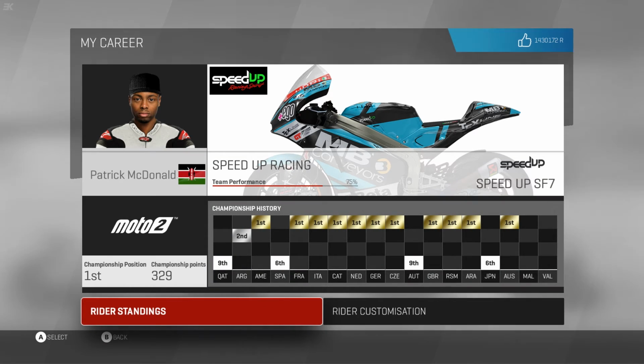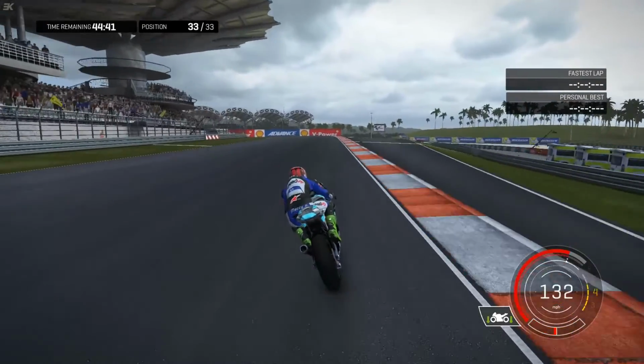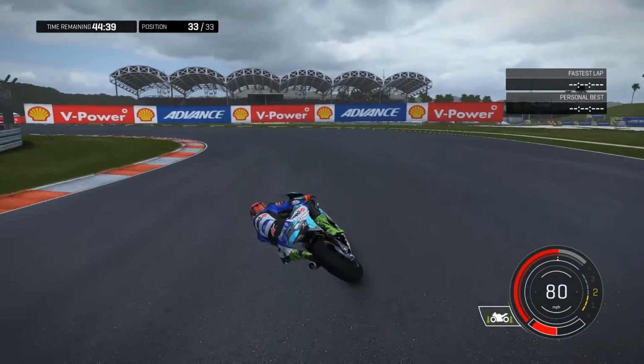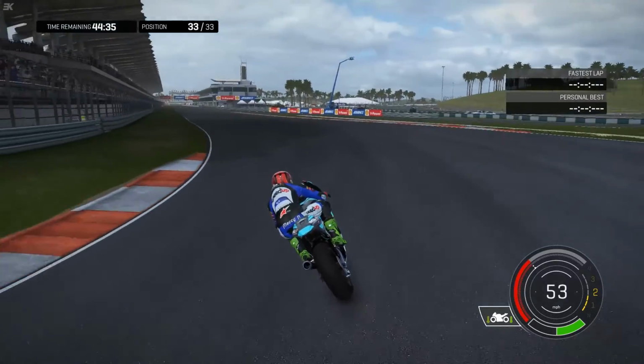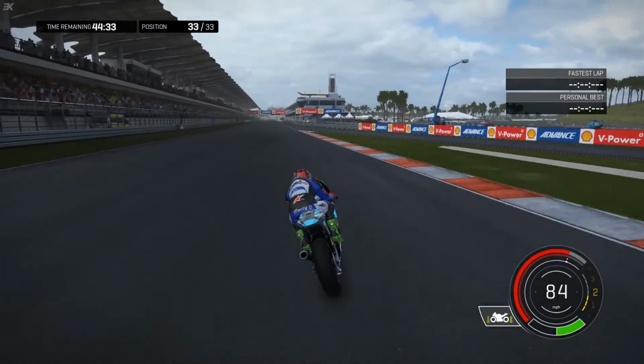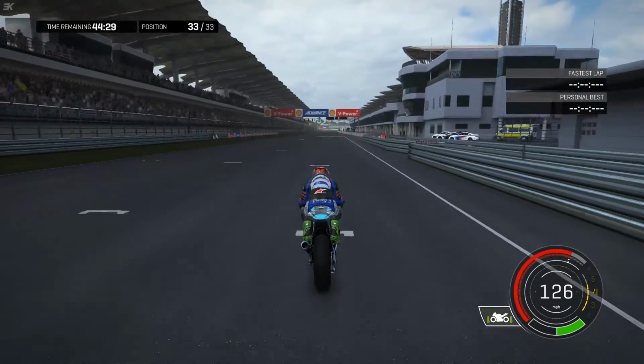Welcome back to MotoGP 17 and the rider careers. Patrick McDonald stands on the edge of the Moto2 title. Can he finally get over the hump in Malaysia? And so here comes the champion-elect on his speed up for 2 qualifying laps around the Sepang International Circuit, the penultimate round of the season. It's very cloudy overhead, but there's no rain in qualifying. These are 2 dry laps.